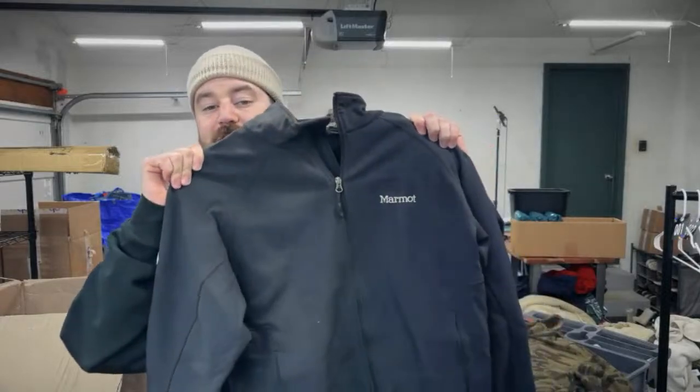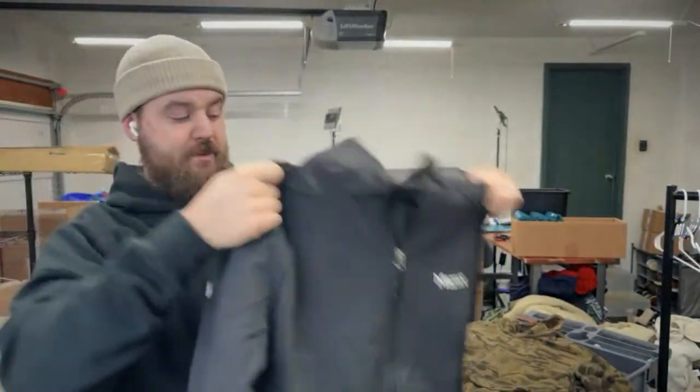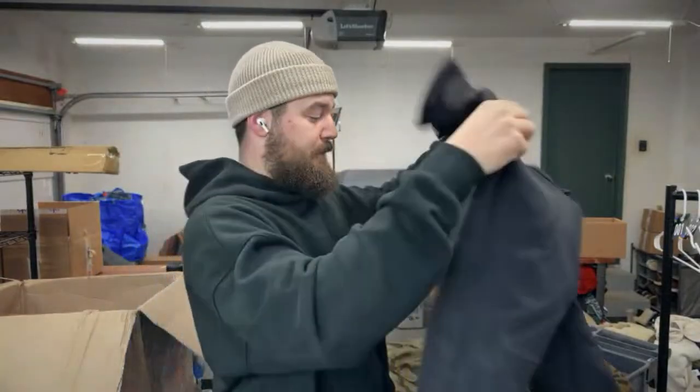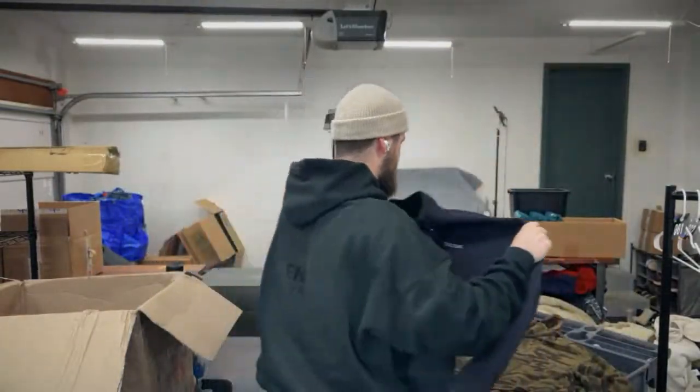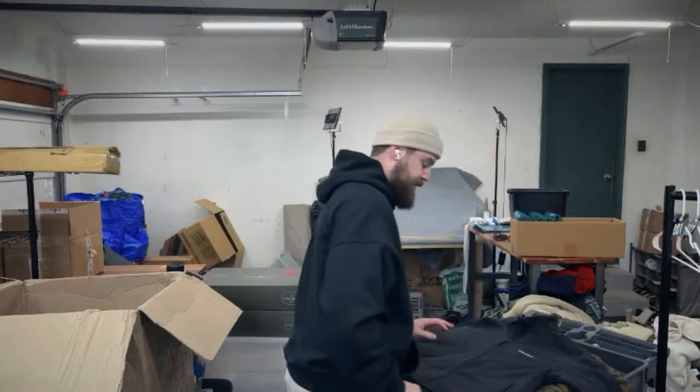Here we have a Marmot soft shell fleece line jacket, outerwear from Marmot. Always sells really well for me. I usually find it with company logos on it. No company logos on this one, so I can get a decent price for that one.